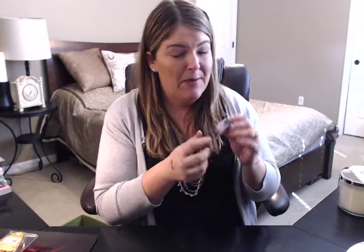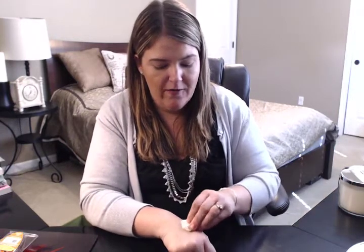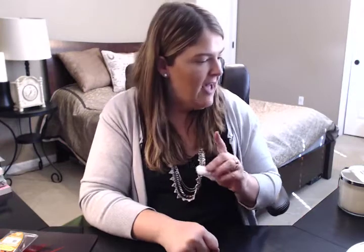So if you haven't tried this NARS gloss before, I would highly recommend it. I'm going to probably check out some other colors in this formula. But again, Bound is a great color for fall. So I've been loving that.